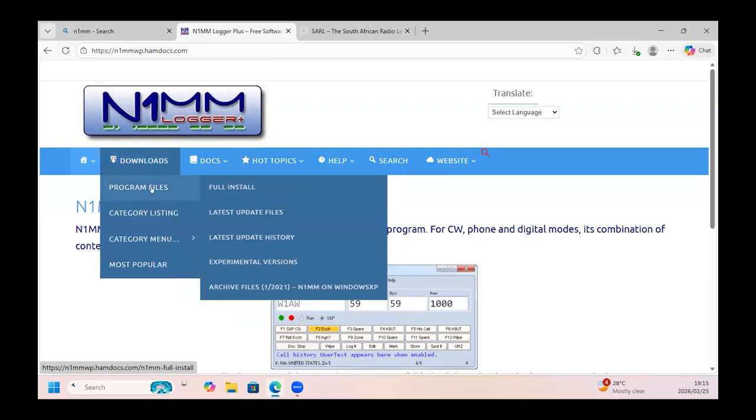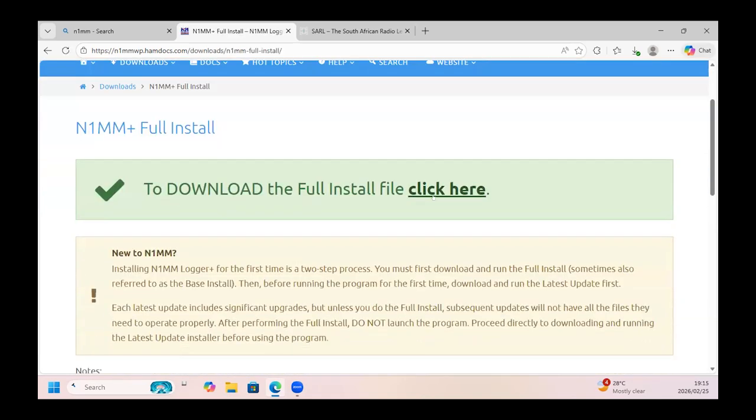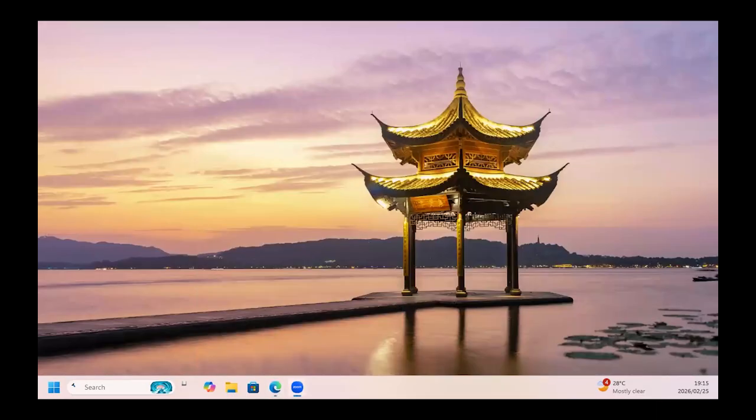Under downloads, program files, for your very first installation, you would like to choose the full installation. And it's nice and green to download the full install. You just click here. I think if I'm correct, the download is about 100 megs. And then you just need to install it. And it's not too bad.